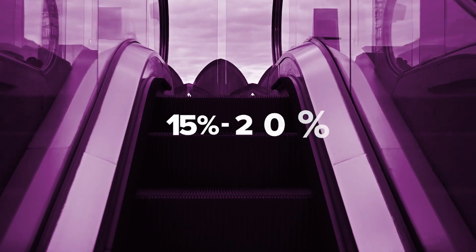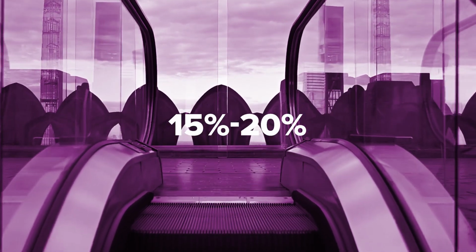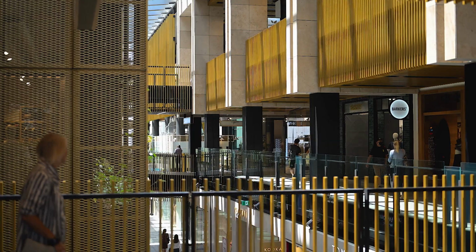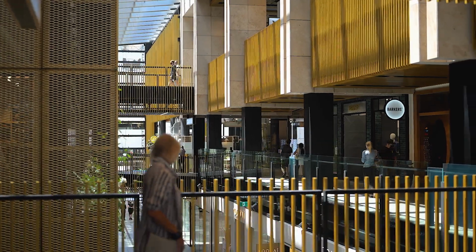Typical results are reductions of 15 to 20% in whole building energy use, costs, and carbon emissions. On top of that, a building operating at best practice has reduced maintenance costs, improved occupant comfort, and longer equipment life, all of which supports higher net operating income and asset value.